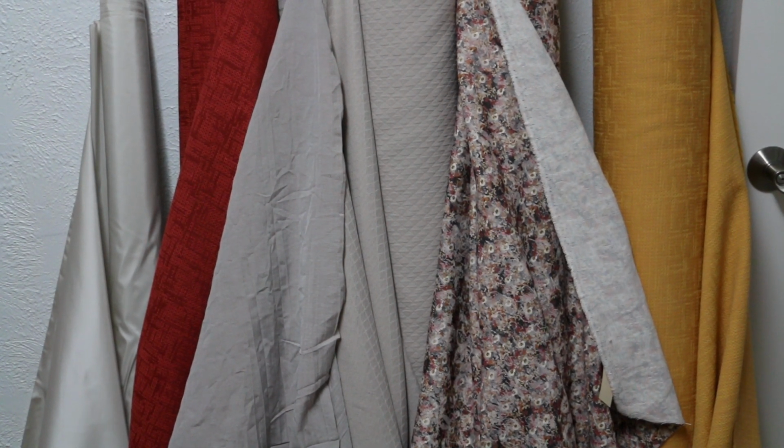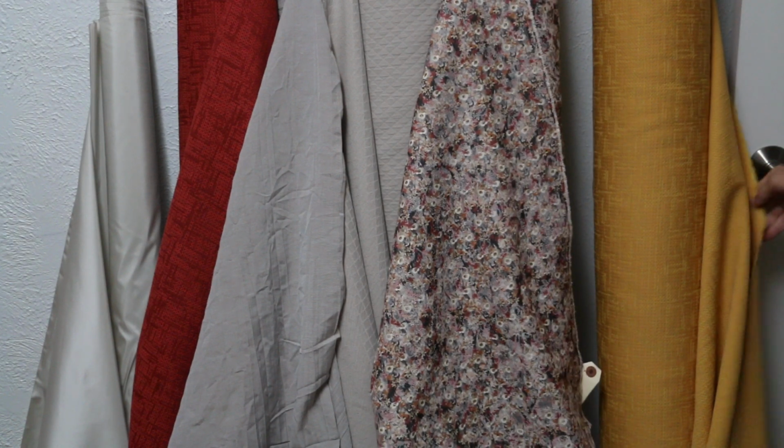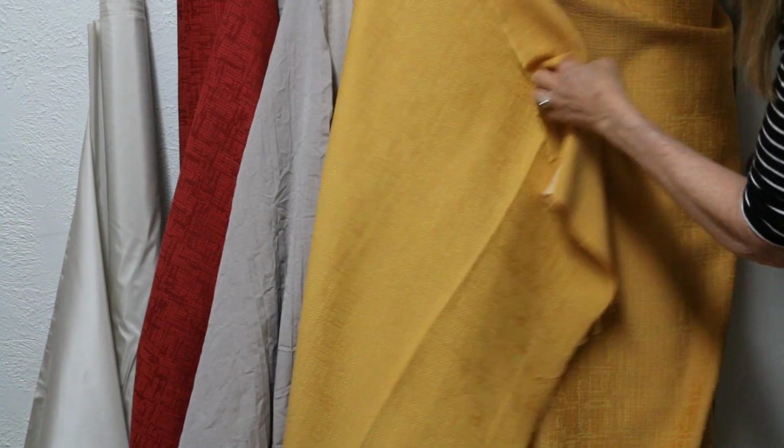What a way to start off a week, Monday morning. We've got beautiful fabrics. Let me show them to you. They are from Italy and France. They are all wovens. They are such a beautiful collection.